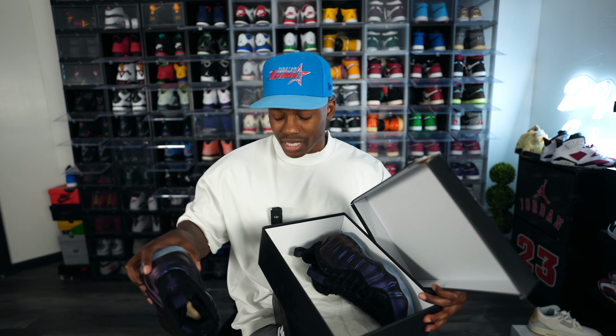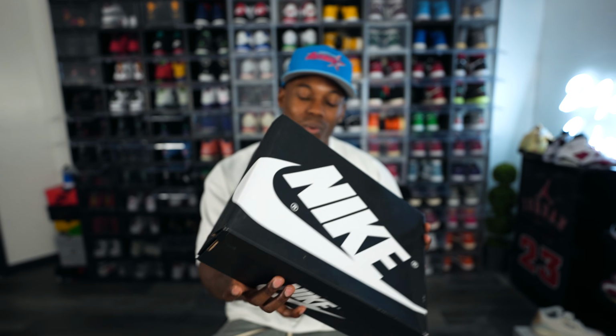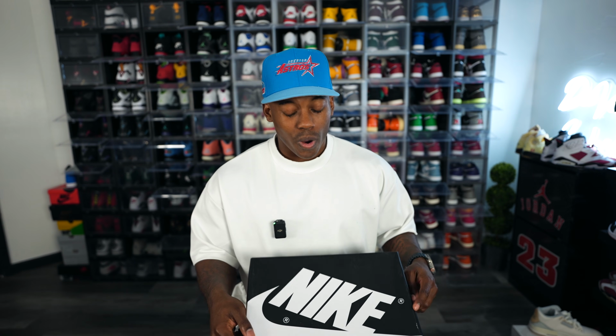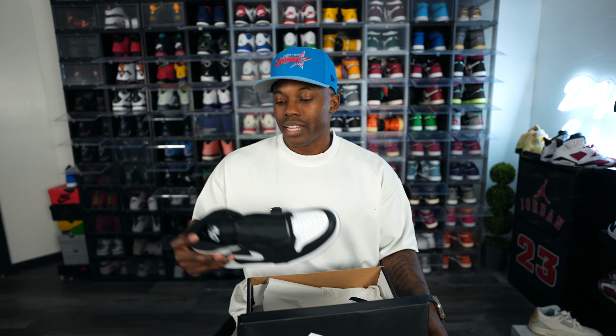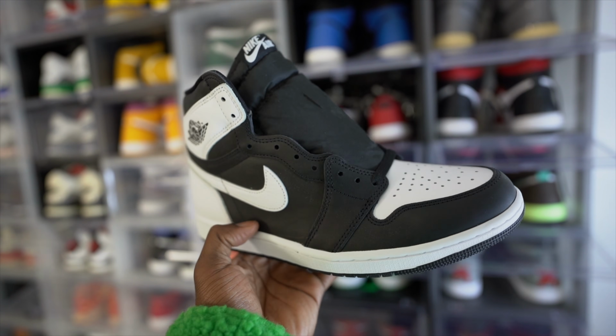Super dope. So let's go ahead and take both of these out real quick and show you guys the other pair of sneakers I am talking about. You guys can probably tell by the box what these are. We did just show these a couple of weeks ago, but definitely Air Jordan 1s that I feel like will do relatively well come around the release date due to the fact that it is black and white. You got the reverse panda Air Jordan 1s right here.